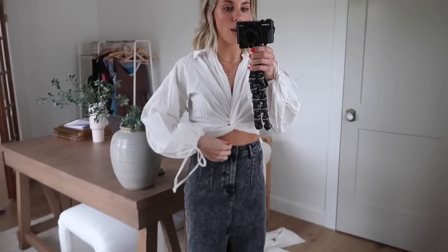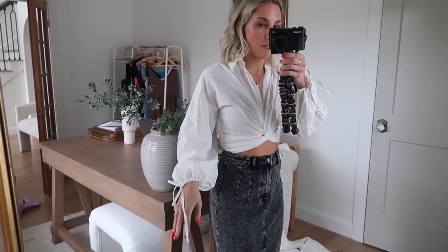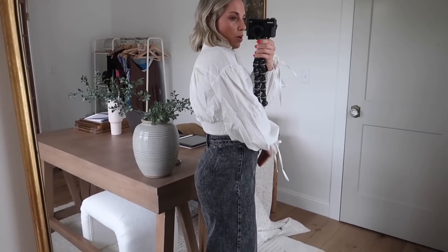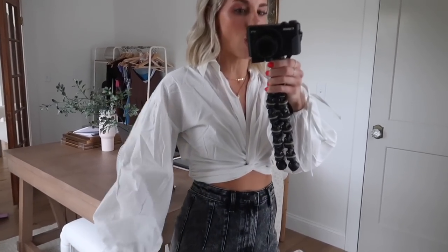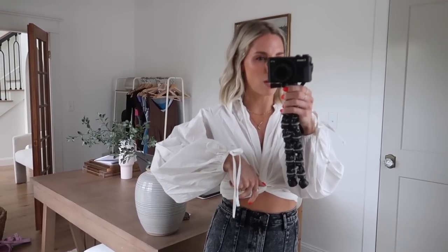All right, last two pieces and then I'm gonna go run all my errands. Both from Showpo. So this top I have resisted for a couple months and I'm like, I can't resist it anymore. I did size down in it. I'm so glad that I did. It fits perfectly. It's super comfortable. I love how dramatic the sleeves are. It's like a little tie on the wrist, but it's not functioning. It's just for looks. So technically, I guess you could cut it off if that's something that would bug you, but I love the detail it adds. Just think it's so stinking cute.